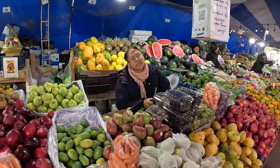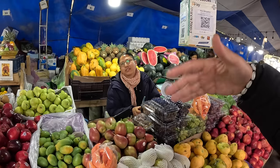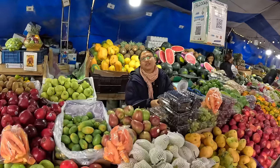Oranges too. It's possible for oranges to grow in the mountains. South part. Okay, more flat areas. All right, thank you so much.